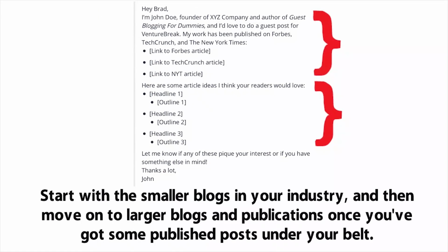Now, you're going to want to start with the smaller blogs in your industry because you're going to have an easier time getting published on those. But as you get some published posts under your belt, you can start to graduate to larger blogs and publications using the posts from those smaller blogs as social proof. This is going to go a long way to building credibility with potential clients.